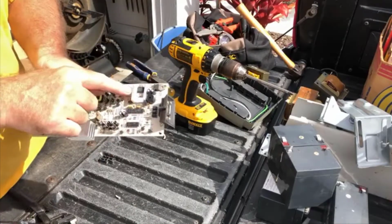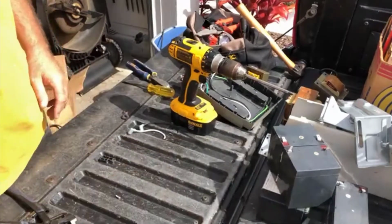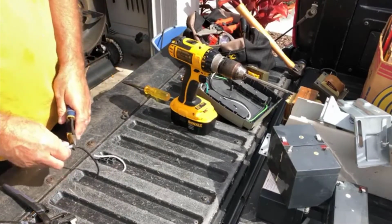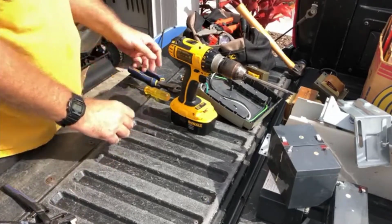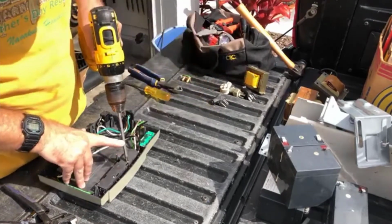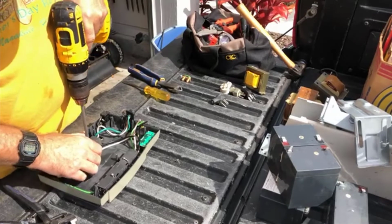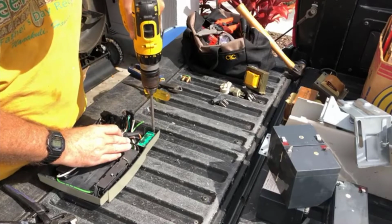So I'm going to depopulate this. Oh, another MOSFET with heatsink. So I'll do some depopulating on this before I submit it as a low-grade board. And these are plugs, so there's going to be some brass hiding underneath of here. And a low-grade board of some sort.